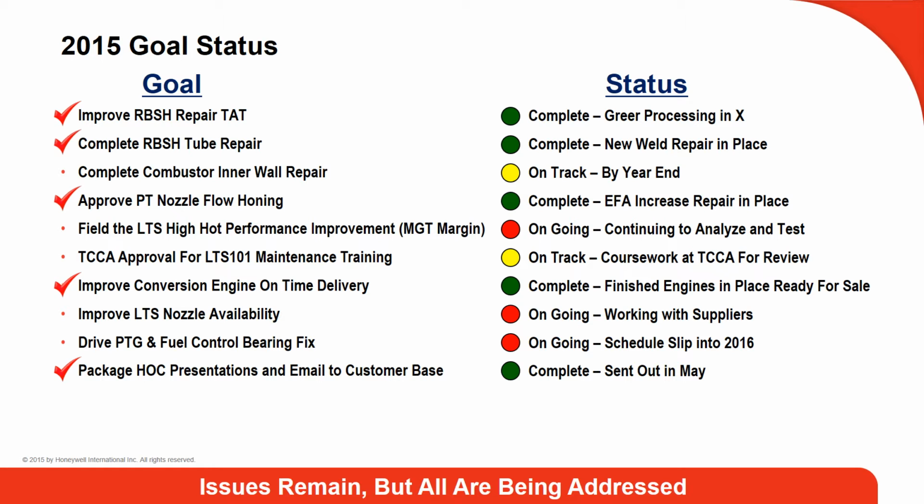The conversion engine on-time delivery, as many of you know, we were plagued with part shortages here, and we had quite a bit of trouble. We've got all that fixed. It's moving very well. We're delivering 4 engines a month, and we've actually got engines on the shelf ready for sale. The LTS101 nozzle availability, especially on the GP nozzle side, this is still ongoing. We're working with our suppliers. We're trying to get them to deliver the EFA sizes we need. We're still struggling a bit here, but rest assured we're still working on it.